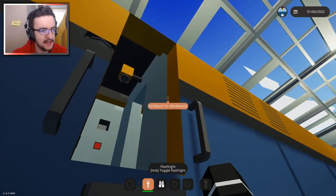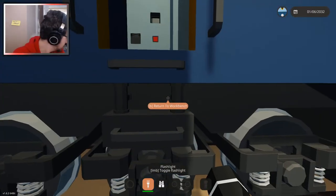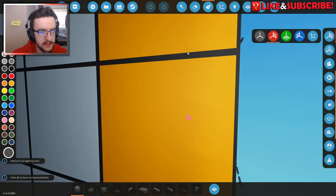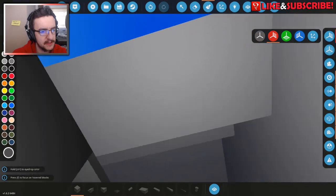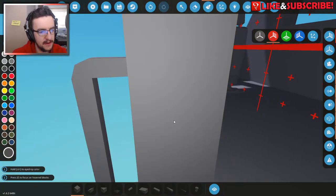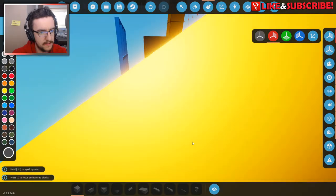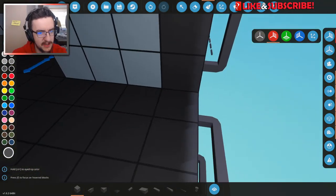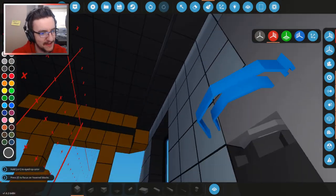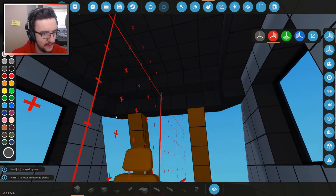Oh, but then the inside, these edges need changing too. So much stuff needs changing. All right, there we go. And this one. And this one. It's very tricky to get all of this painted right, but that's fine. That's all done. Paint all of this too.